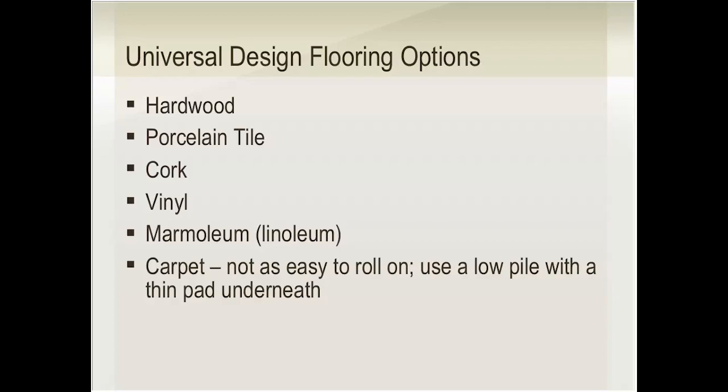So as we look at universal design flooring options, I put on the screen several options that could be used as long as you can roll a walker and a wheelchair easily. I have found it very difficult on carpet. That's my last resort. There are still people who insist they want carpet in their home. I still don't understand that.